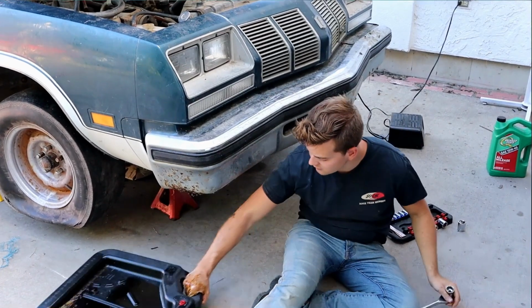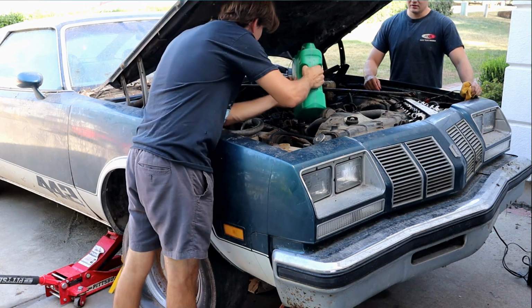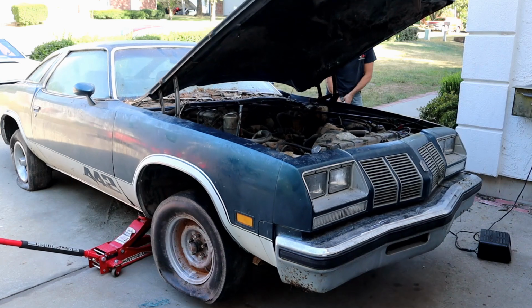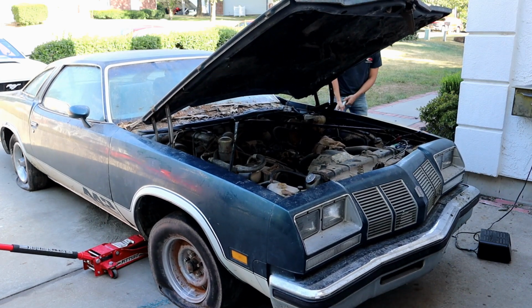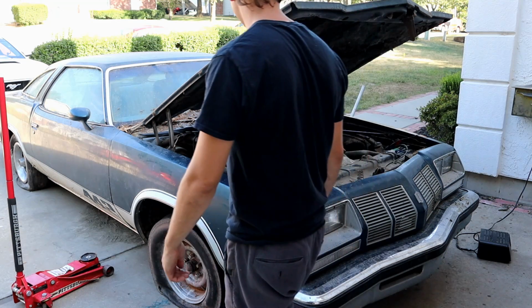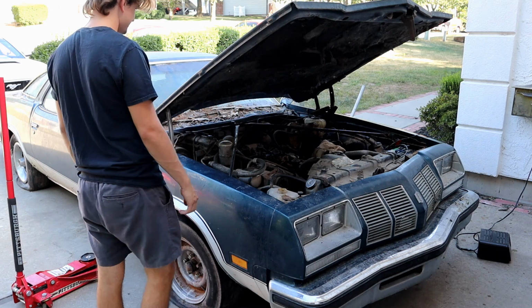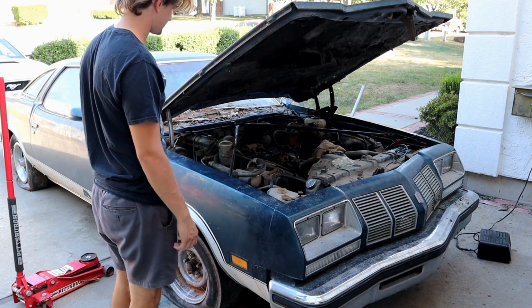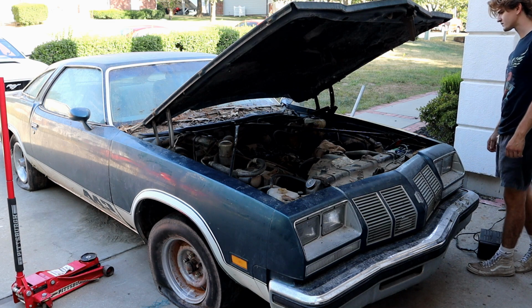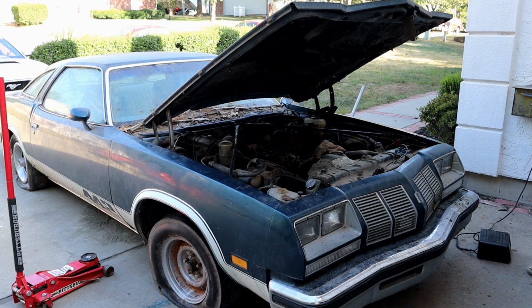After wrapping up that oil change, the next thing we have to do is turn this engine over and build up some oil pressure. That oil pressure gauge is moving a little bit. Let me do it just a little bit longer. I think we got it. All right, yeah, I think we got it.